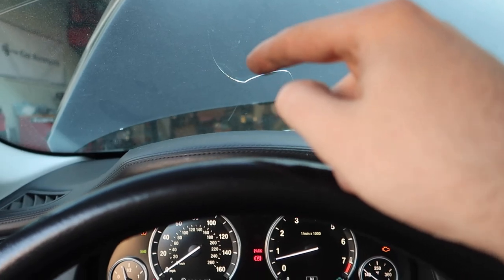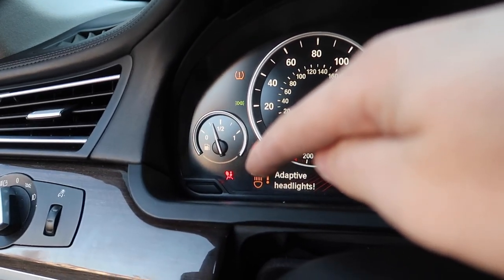Fingers crossed, as soon as we get that, we'll install it, and hopefully it'll fix our temperature sensor issue. And that will also fix our check engine light issue. So that is a two-in-one combo deal right there. That's a good combo meal. So yeah, let's go ahead and repackage that headlight, throw that one in the trunk, come back inside and see if we can get rid of that airbag light.